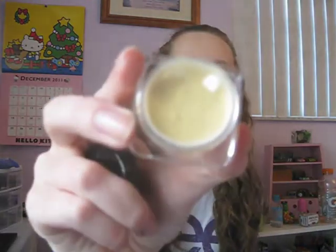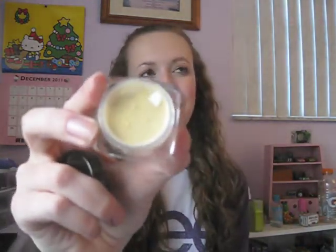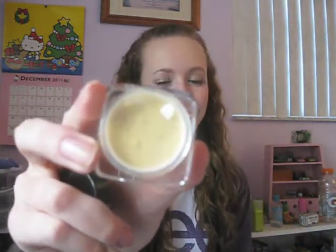It's really pretty, like a yellowy gold, but once you actually get it on your eyes, it's a little bit darker and really shimmery and gorgeous. I actually still have the plastic in here so you can see what the color looks like. But it's just this really pretty yellowy gold color, and I really like it a lot.